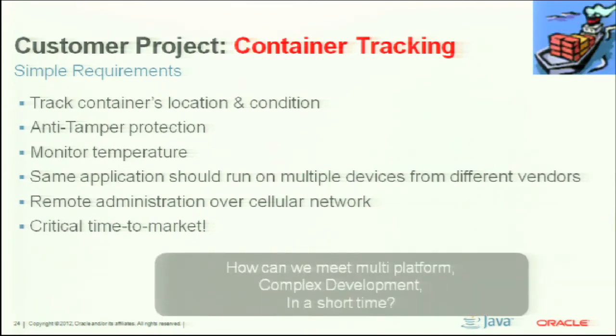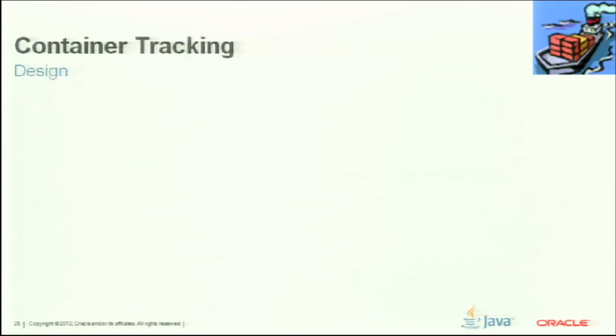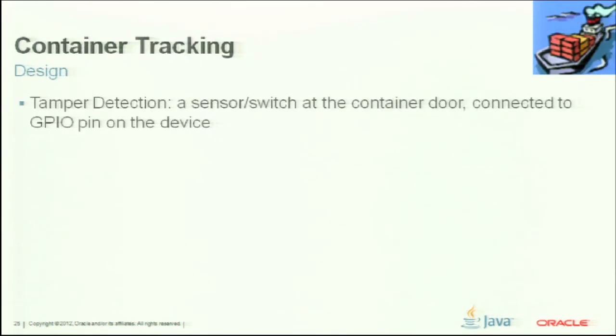So how can I manage all these requirements? I need multi-platform support, all these complex developments, and everything in a short time. And guess what? Our answer is Java, of course. And specifically Java ME Embedded. Let's try to understand how we can comply with the requirements above.